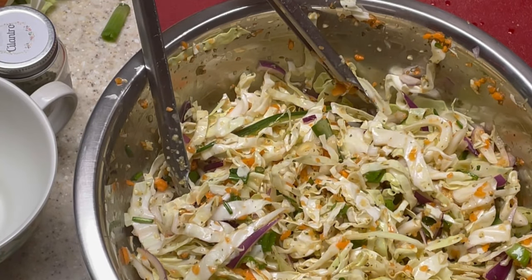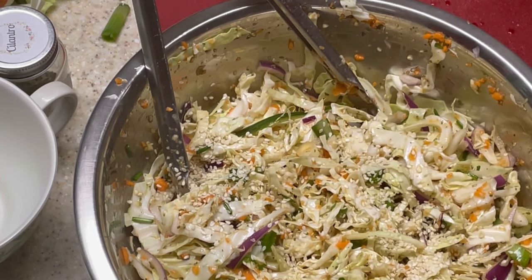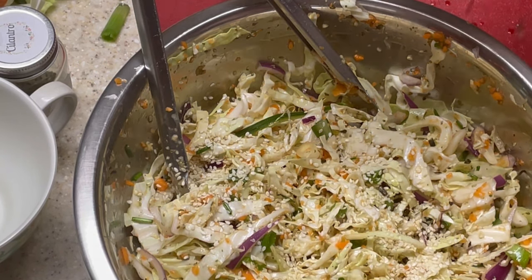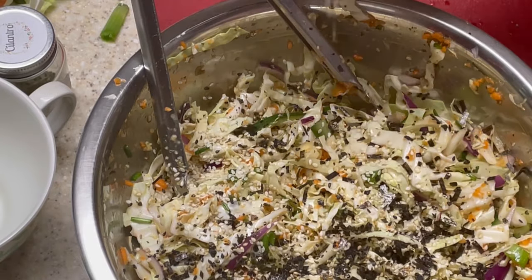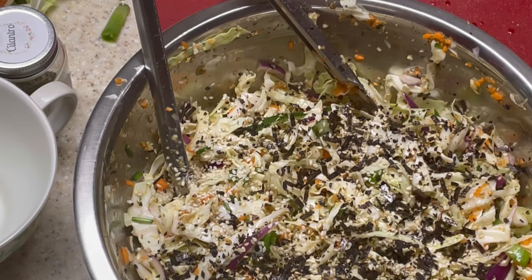Then we are going to throw in here a little bit of sesame seeds. A little bit of Japanese multi-purpose seasoning. Zachary's being really distracting in the background right now. He's got sunburn today. That's how warm it is here.